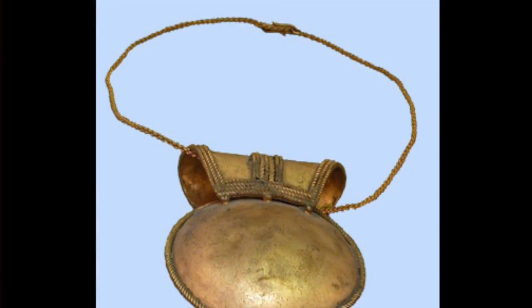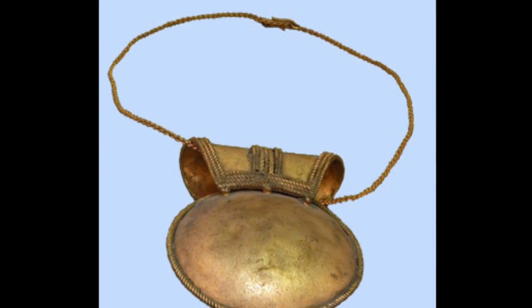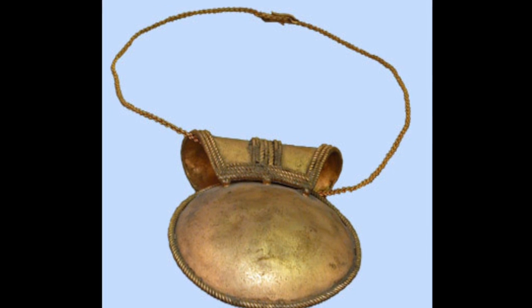Today, we are going to create a bulla that you can wear, just like an ancient Roman. Let's take a look at some example bullae before we begin. Here's an example of a bulla. They were often made of either gold or leather. The bulla would be placed on a chain. What purpose do you think the bulla was meant for?